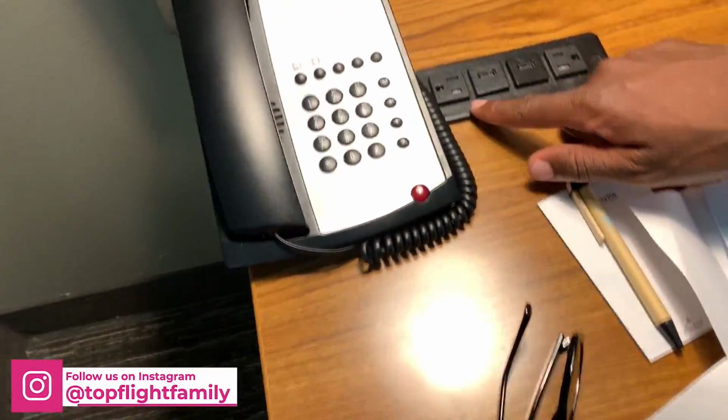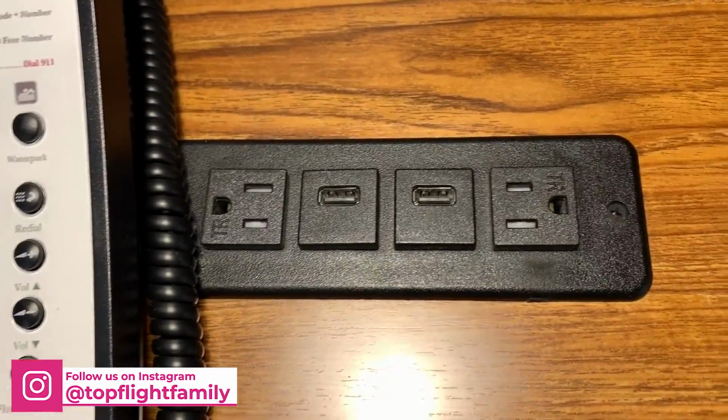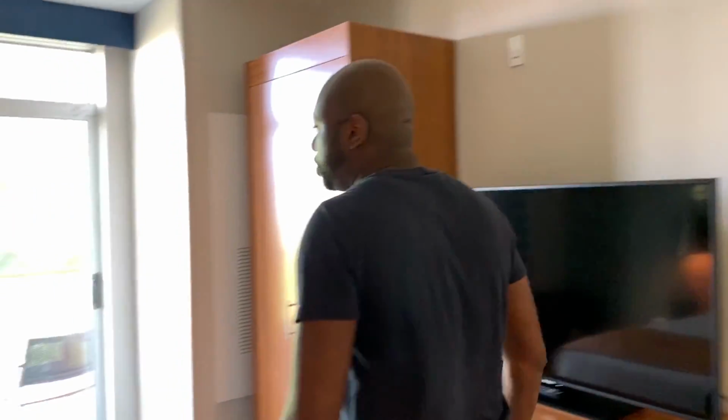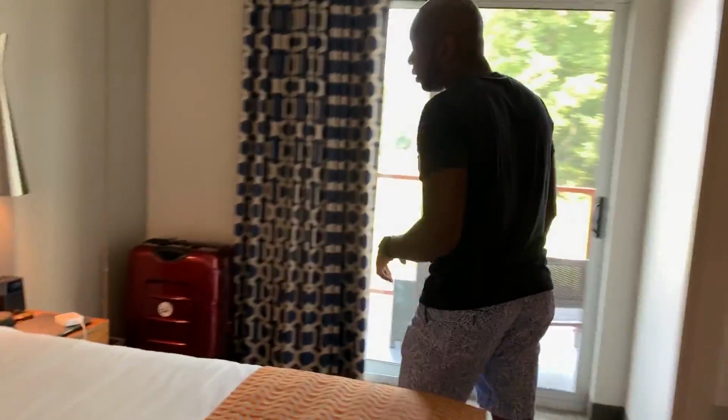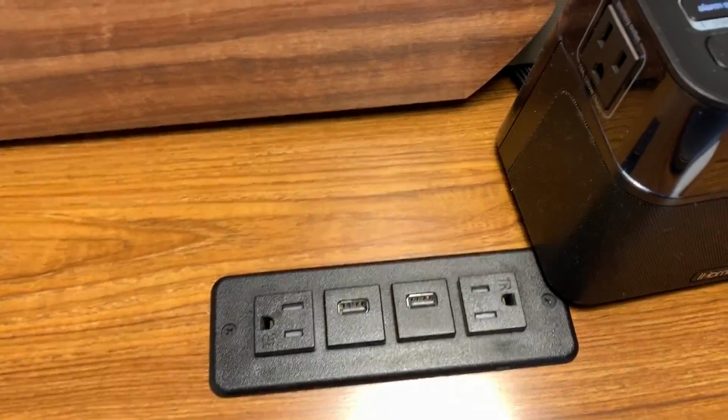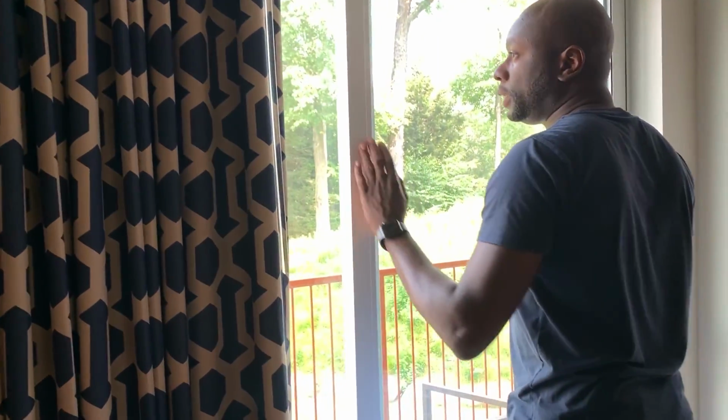And one thing I noticed that's really good. Outlets. Oh, yes. USB outlets. Every hotel needs these. I don't know why some hotels don't. It's kind of crazy. And usually they have it on one side, which is silly. They have them on both sides here, which is really good. Okay, and let me show you the balcony.